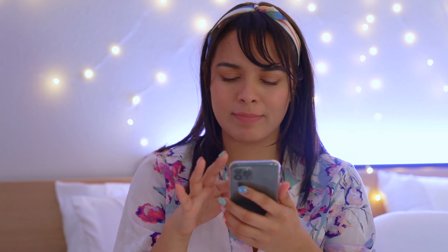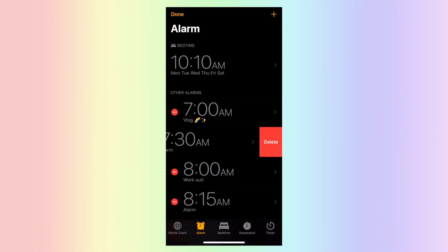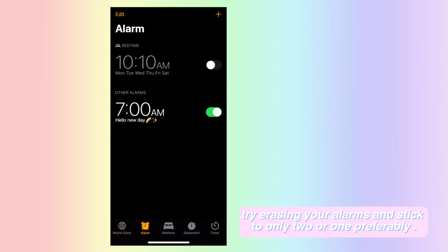Our bodies align themselves with sunset and sunrise. So if you are being consistent with sleep and waking times, it can actually help increase your quality of sleep over time.